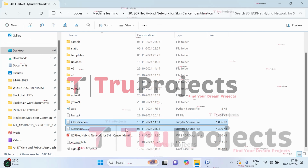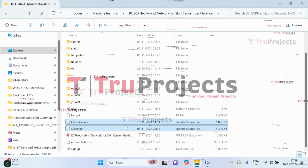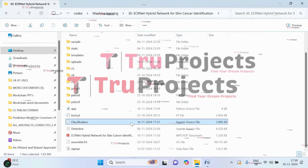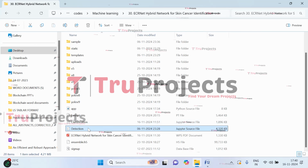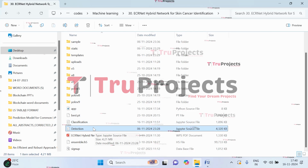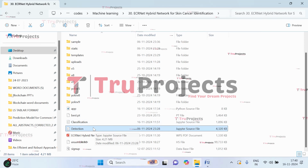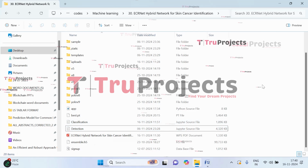And here we have two Jupyter Notebook files, which contain the combination of code, graphs, and outputs all in one place. It allows users to write and execute code in individual cells, making it a popular choice for data science. In the classification Jupyter Notebook file, we will be training the models so that they will do the classification. And in the detection part, we will be training all the YOLO models on the data so that they will be able to detect the skin cancer in the image. Now it's time for execution.